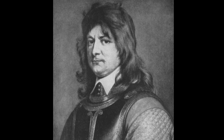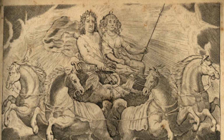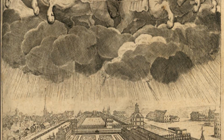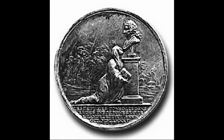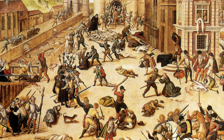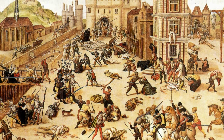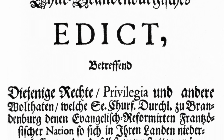It was Prince Elector Friedrich Wilhelm who, in the 17th century, laid the foundations of Berlin's success. He instituted a policy of immigration and religious tolerance, inviting refugees to live in Berlin. 50 Jewish families from Austria, political refugees from Bohemia and Poland, and most importantly, about 6,000 Huguenots from France.